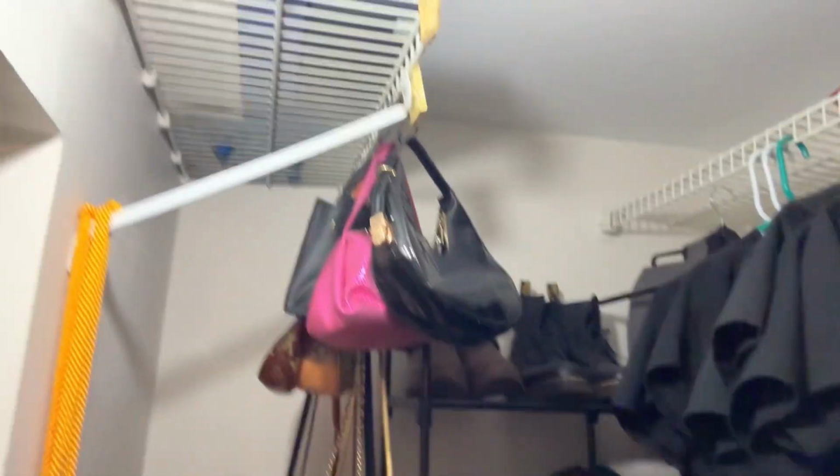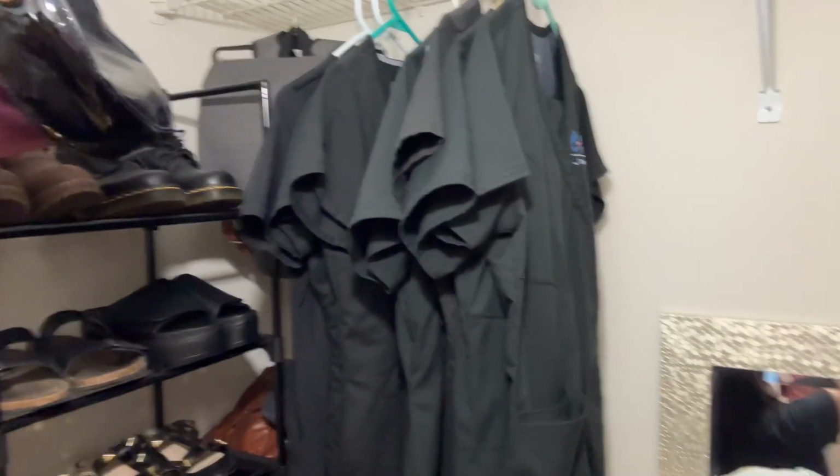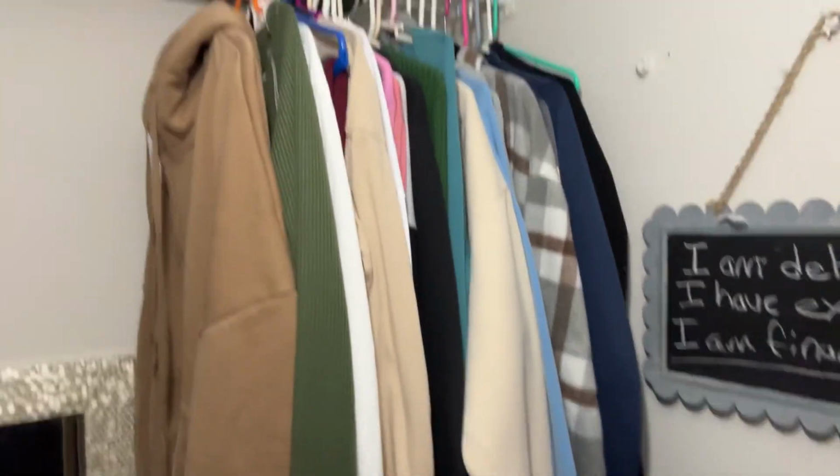And this is the original closet. Look how tiny this is. Like, not enough space. So I use this as my purses and shoes and my uniforms. And then over here I have winter clothes, like long sleeve shirts and sweaters and jackets, because in Miami we hardly ever have cold weather.